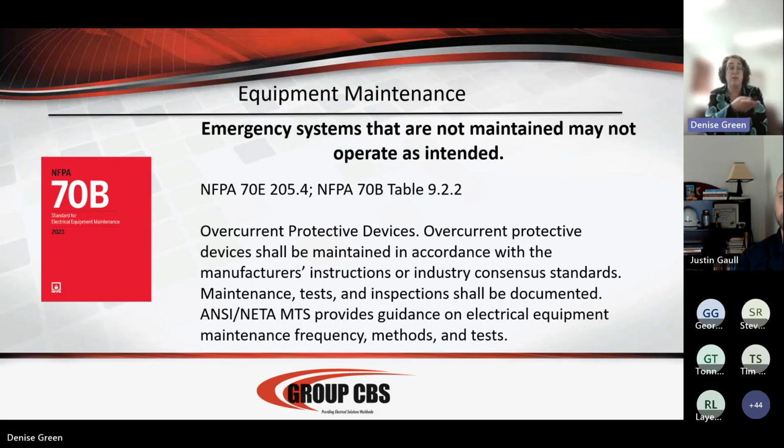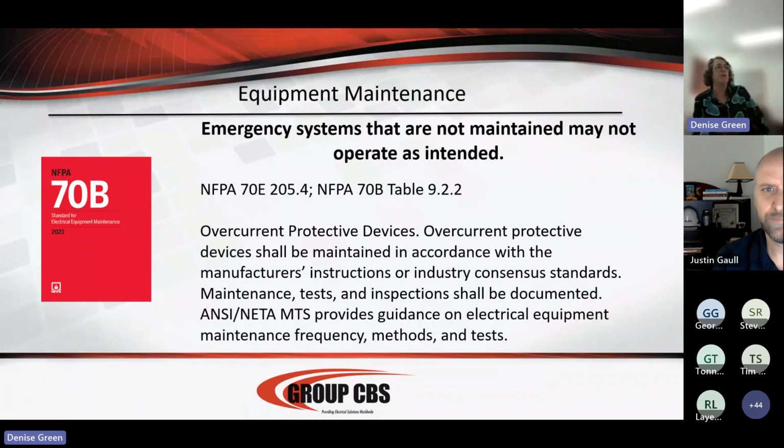Okay. That inclusion in the 2023 70B is a big deal. There's been lots of rumblings since that came out. And a lot of this is driven also by your insurance companies. Your insurance company can come back and say, we're not going to insure your plant unless you can provide documentation that you're actually maintaining your equipment.